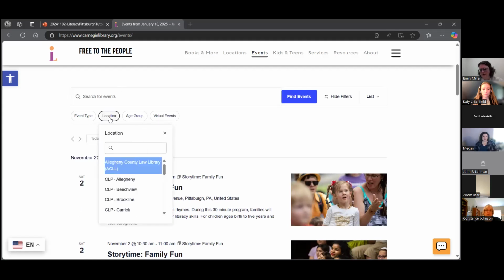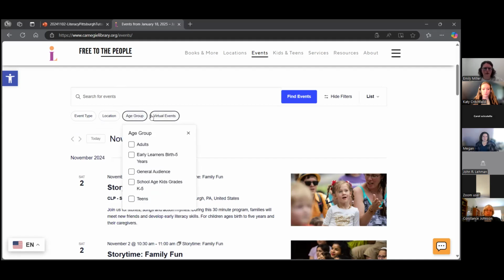You can narrow things down by location if you know that you just want to go to a certain location. Age group: we've got adults as one category, and it's split up a bit more for children and teens. There are early learners, school age kids, and teens. So you can narrow that down that way.